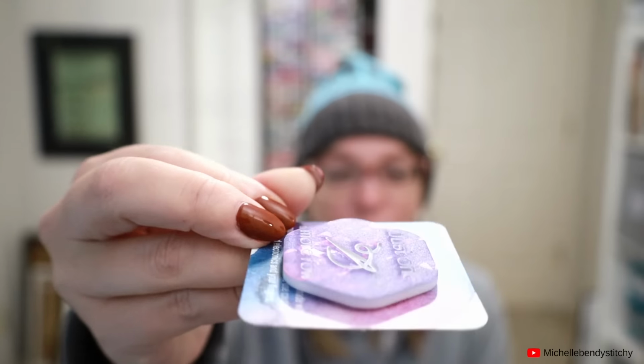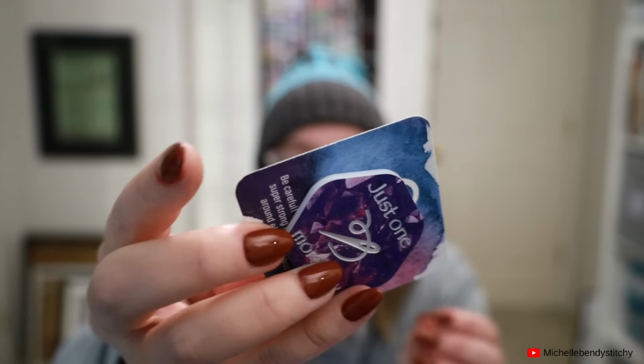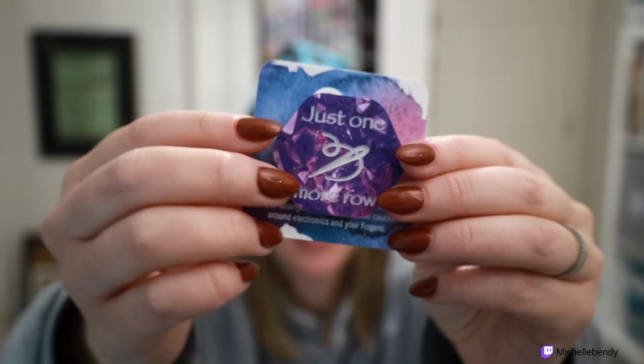It says just one more row. It has a mermaid print on the back. I don't know if this is 3D printed and then engraved, but it's very cool. It's matte. I like it. It's a big needle minder. And Jenny always sends a little thank you for being a patron.